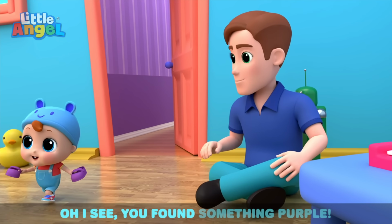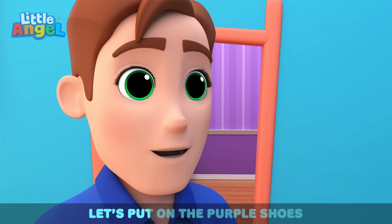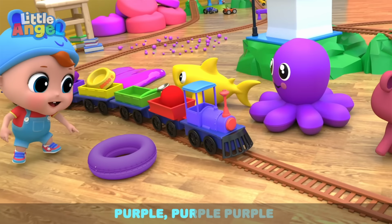Oh, I see. You found something purple. There goes the purple wagon. Let's put on the purple shoes, the purple shoes. Purple marbles, purple slime, purple, purple, purple.